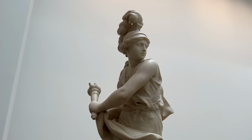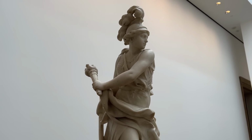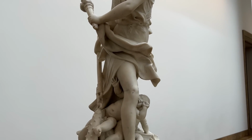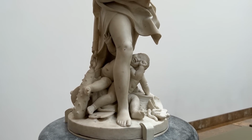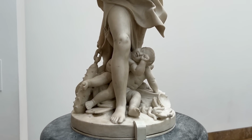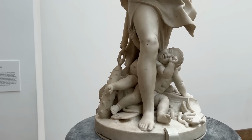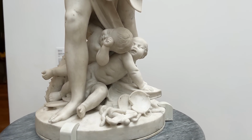Here we have a very beautiful sculpture, Minerva, 1770, as the goddess of wisdom and of war, who strives to protect painting, sculpture, music, justice, and medicine, attributes of which lie at her feet.